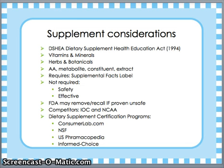What it governed was vitamins and minerals, herbs and botanicals, amino acids, metabolites, constituents, extracts, and just about everything else that wasn't a macronutrient. And what it required was that supplements have fact labels on them. But what it did not require is safety. Nothing being sold had to be tested or proven for safety, and nothing being sold had to be proven to be effective. That is still true today. There's a couple of caveats here we'll talk about, but in general, to consume a supplement, it does not have to be safe and it doesn't have to be effective in the US.